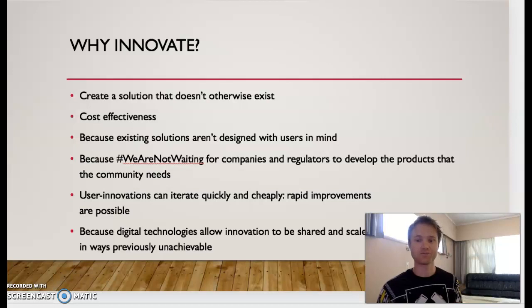So Dana's explanation around wanting to create an alarm that would actually wake her up from a deep sleep was the driving factor. There was an alarm, it wasn't sufficient, and industry wasn't interested in solving that problem. Cost effectiveness. A continuous glucose monitor is really expensive, but through innovating, you can make the cost of them much, much lower.